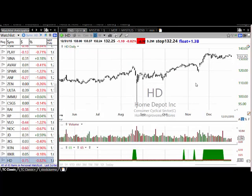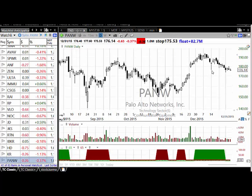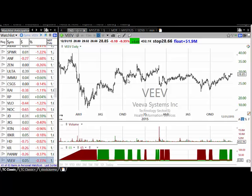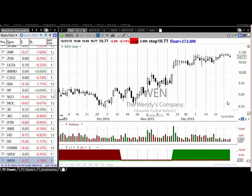Then you have Home Depot, just setting up nicely. Kroger, which had a good earnings here, large stock, float is 1.0 billion. So Palo Alto Network, orderly pullback. Then you have Veeva Systems, which is setting up very nicely. Longer term consolidation. If it breaks out of this, it can be a start of a new move. I would like to see a high volume breakout out of that consolidation.